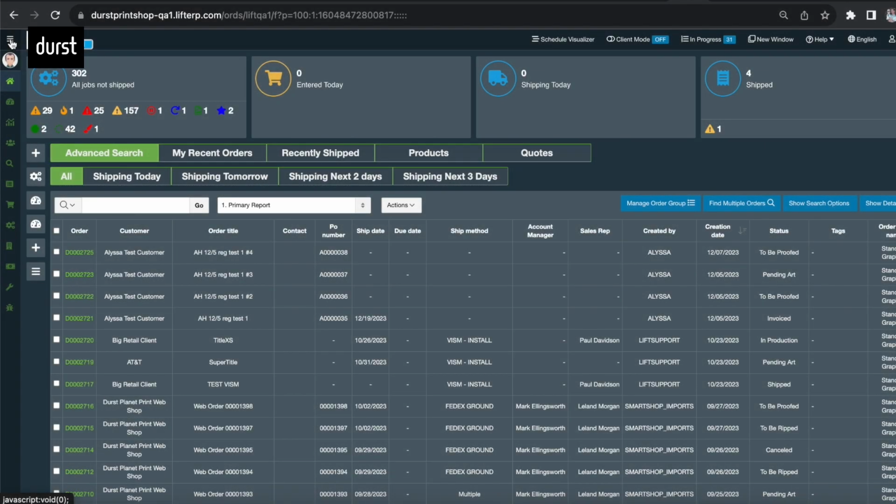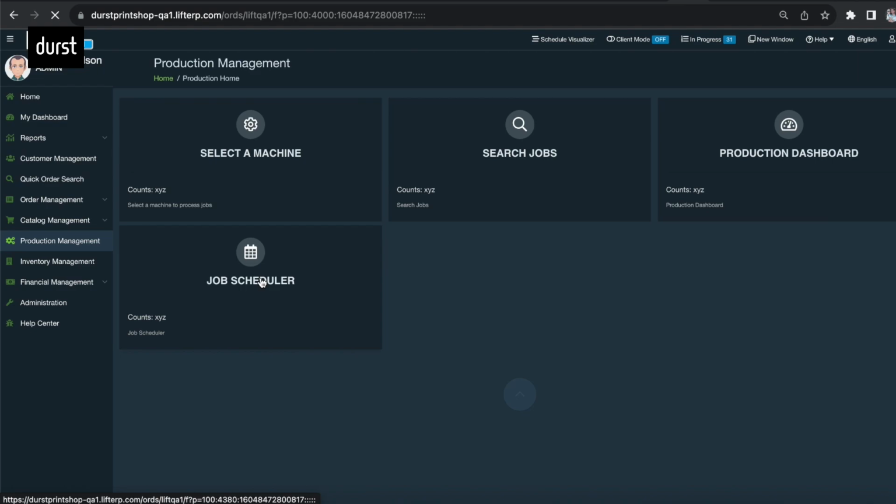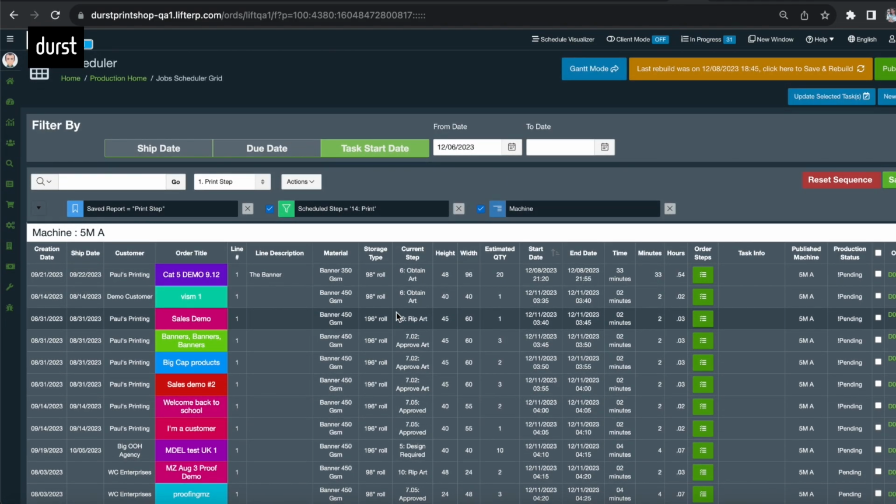Lyft ERP scheduling just got a little bit better. With release 10.8, we've made a variety of enhancements and improvements to make scheduling an even more powerful module. So under production management, we go to the job scheduler, and we've got some really nice features here. For one, massively selecting tasks to be bundled together for nesting purposes or to be processed together or to update a lot of things at once from one machine to another. It's become a lot easier to do that in both the grid mode and in the Gantt mode.